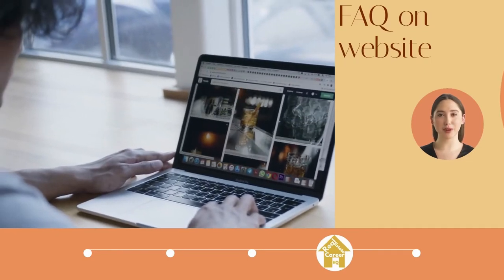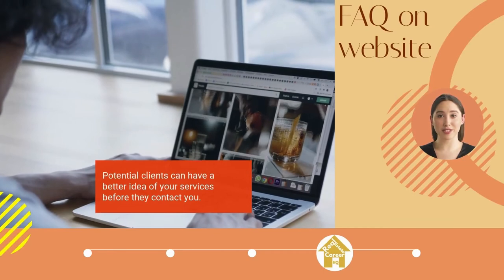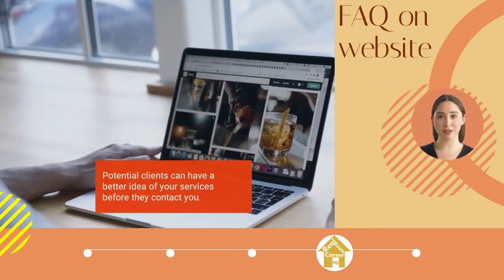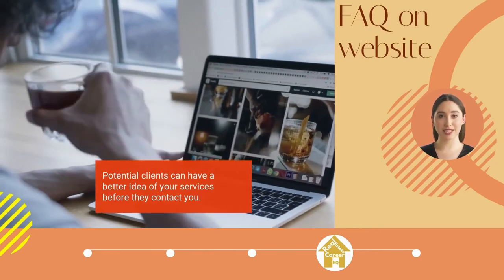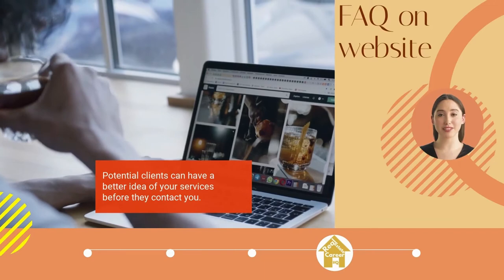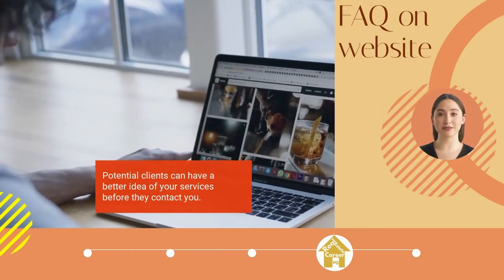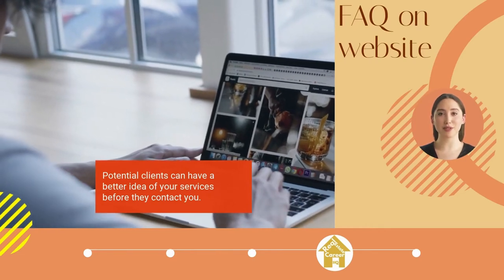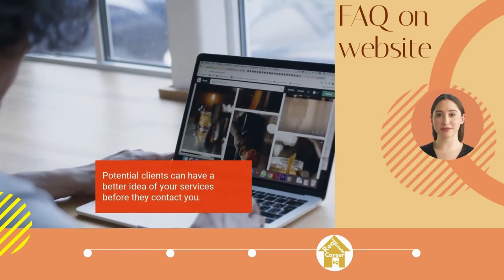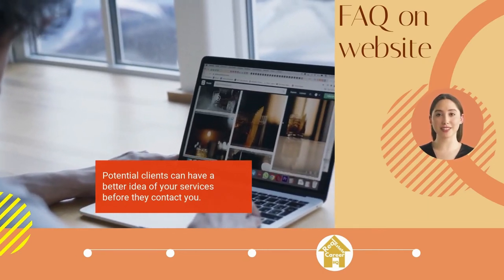A beautifully designed website indeed can help your branding and capture leads. But we all know that most clients would have questions before they go on board with you. Rather than always answering the same set of questions repeatedly, it's wise to have an FAQ section on your site. In there, potential clients can find all the information they would need in order to make a decision. For example, how often will you inspect the property? What is the monthly property management fee? What is the tenant screening process? Which date of the month will the owner receive the rent payment?